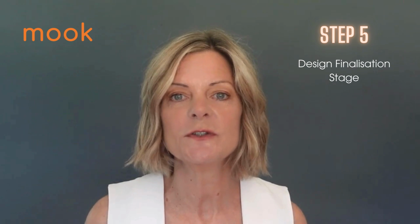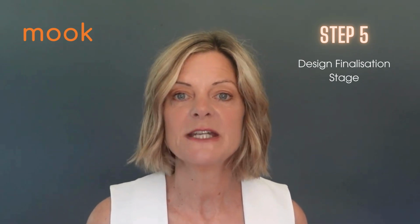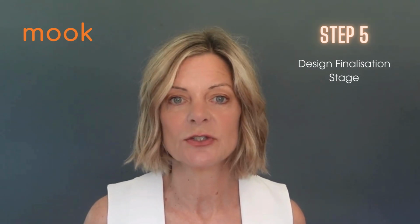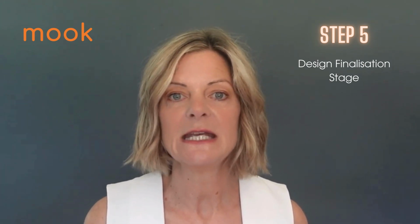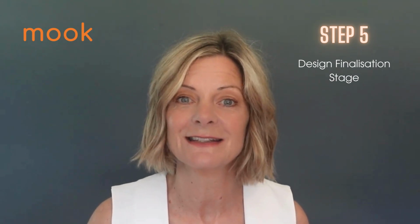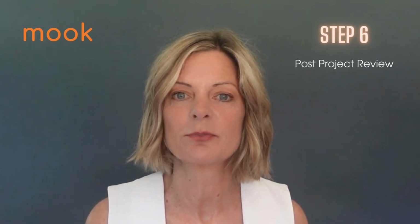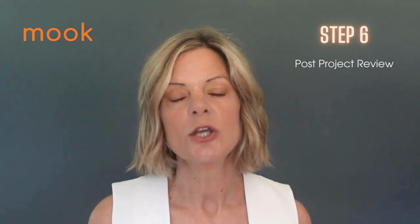Step 5 is the design development and finalisation stage. So this is where you produce the package ready to hand over to them at the end of the project. So finished layouts, itemised furniture schedules, paint finishes, floor finishes, everything that they're going to need to go away and turn their design that you've given them into a reality. And then step 6 is the post-project review. So when the project is finished, getting feedback on how the project went. This is so important because over time, you'll get a clear understanding of what you did well and what you need to improve on in future projects.